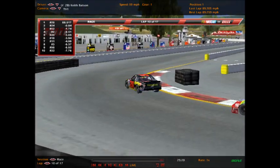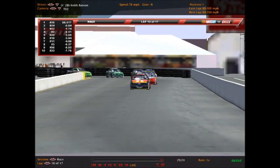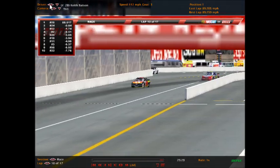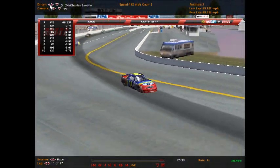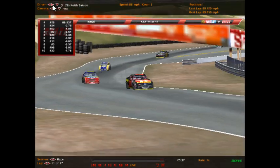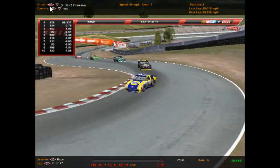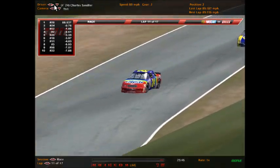Pretty clean race so far on this racetrack as Batson comes off the 11th turn. As you see, Sanford now comes off the turn. Comparing lap times, Batson comes across the line at 89.120 miles an hour. Sanford is slightly quicker at 89.187. Fitzwater is still third. Dylan Young is still running in 4th position.